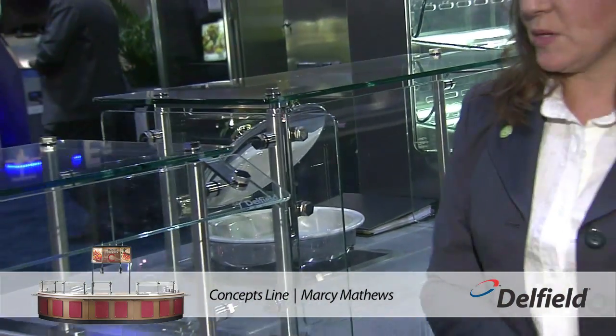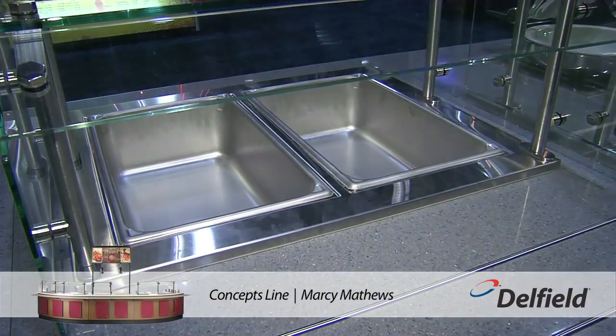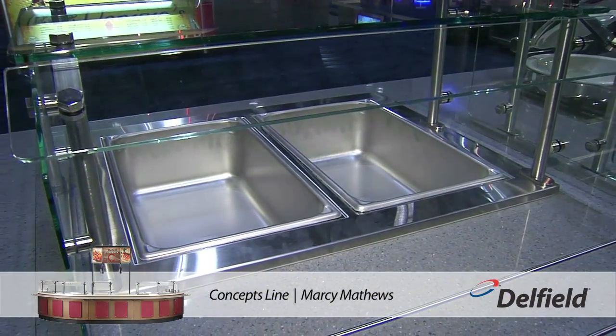And this unit here is a piece that we're working on for 2011. It's a low watt hot food well, so it uses a 500 watt heat source versus the traditional 1000 watt. It does have a digital infinite control, which we can look at on the back side. The traditional 1000 watt has an infinite control versus the digital control, so that's one thing that our customers have come to us. They've asked for the digital control, so when we developed this new low watt hot food well, we wanted to make sure that we incorporated that into this piece.